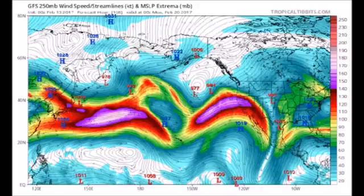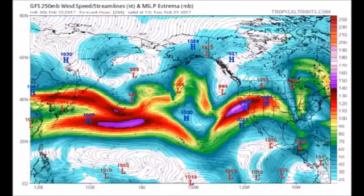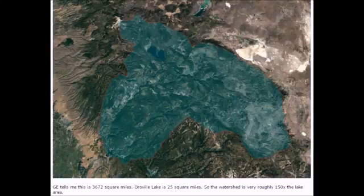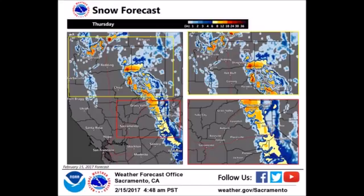Let's look at the progression here. This will take us through February 20th, February 21st. The entire drainage basin will be inundated with water and snow. And if that rain is just above freezing, it's going to create snowmelt. Extended forecast, Oroville: heavy rain, rain, rain, rain. Showers, showers, and more rain.